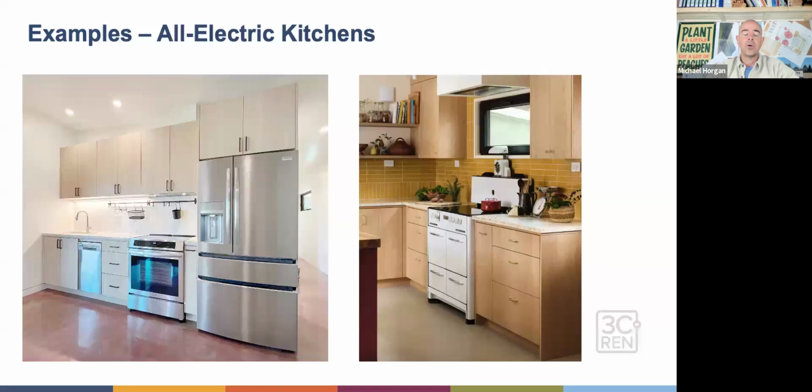And then the photo on the right is a recent remodel that we did. I think both of the owners of these projects might be in this workshop. So if they are, they can chime in. But the one on the right is a little more design focused project. But that is also an induction cooktop. And we shared the story of this on our socials, I think a week or two ago.